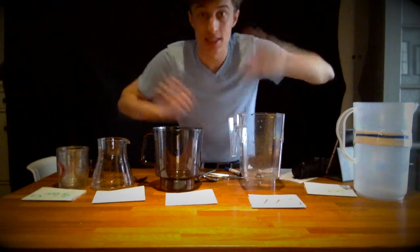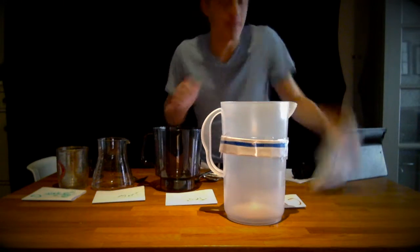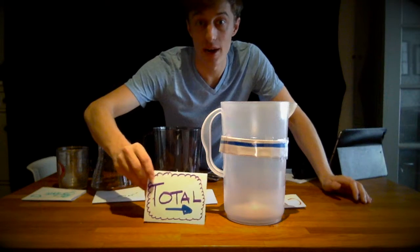Hey scholars, welcome to Kitchen Math, where today we're going to explain how you earn your grades in the different subjects. So you'll see I have a container set up here. Each one represents a different part of your grade. The most important one you need to know to start is this large one, and that is your total grade.